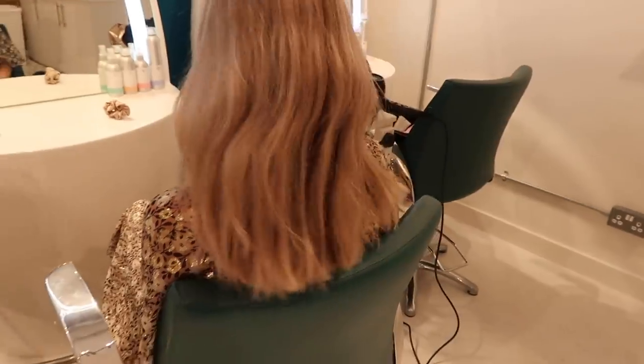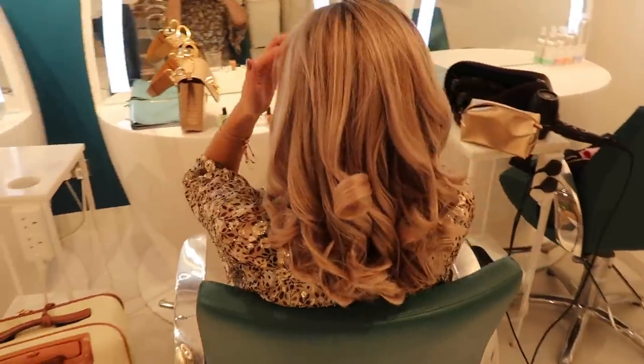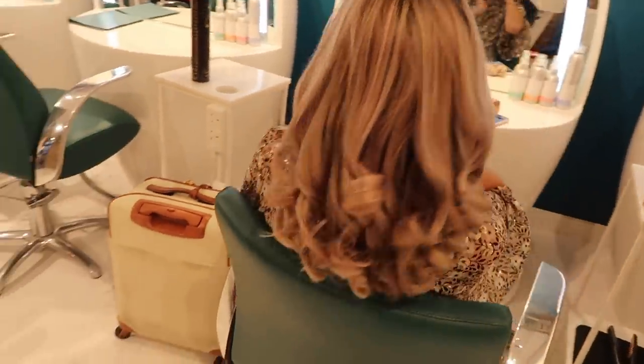So I've just been to Duck and Dry. Had my hair curled because I'm so rubbish at doing it myself. Still a little bit flat on the top, so I might put in some dry shampoo or something, but it makes so much difference. I'll show you a little before on the screen now and after, and I'm just gonna maybe recurl a little bit at the front just to add a bit more volume.